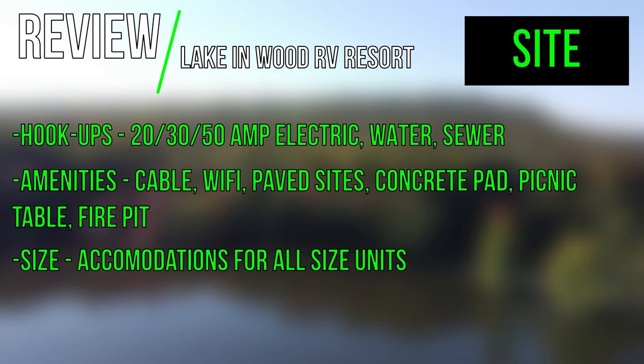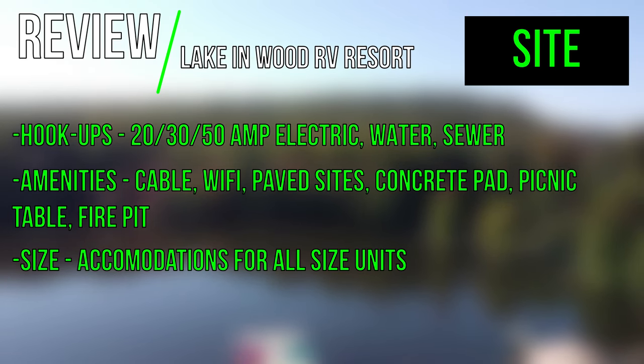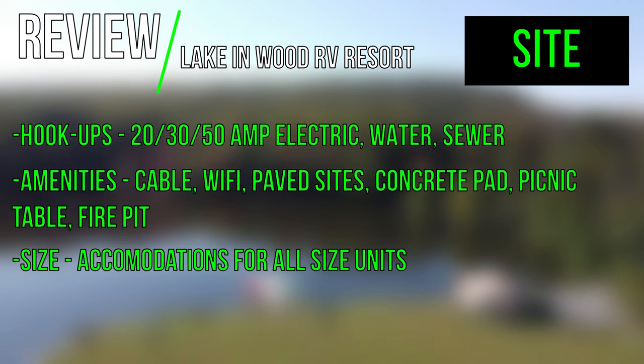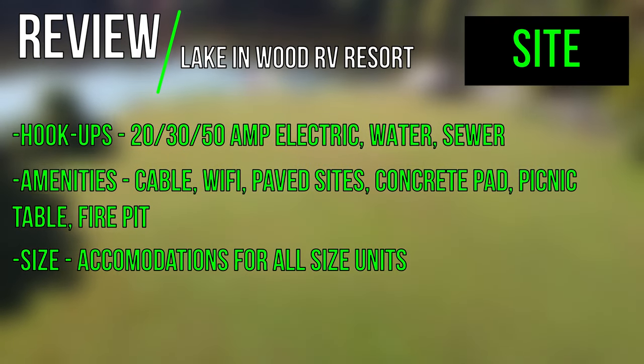As far as the size of the site, my site was probably one of the smaller sites at this campground. I did book a little bit late, so I had to take what was available, but it was still enough room to comfortably move around and be able to park my tow vehicle. Upon walking around, I did see there were a lot of sites that had a little bit more room and were spaced out a little bit more than my site.